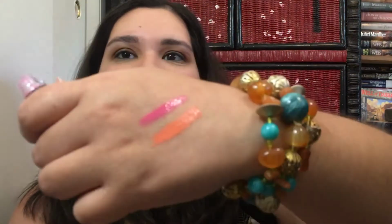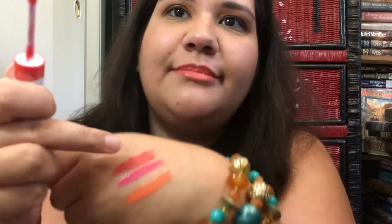Like those two, looks like awesome. That one doesn't smell as sweet, but again, highly pigmented. I gotta swatch that one beside it. And this one was the peach cobbler. So you got peach cobbler, cupcake, and banana split right there, and they're gorgeous.